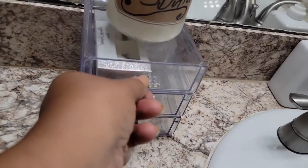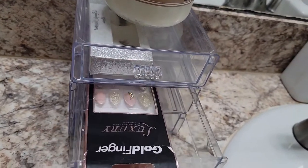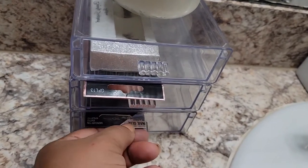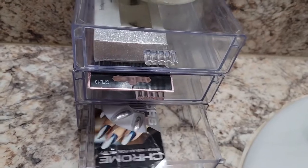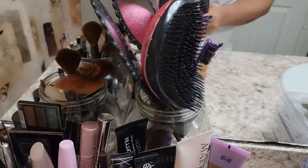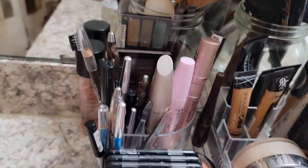And these drawers, I keep eyelashes, nails, press-on nails, which makes it really easy and convenient. And then I keep my brushes and mirror here. My brushes for makeup is here.